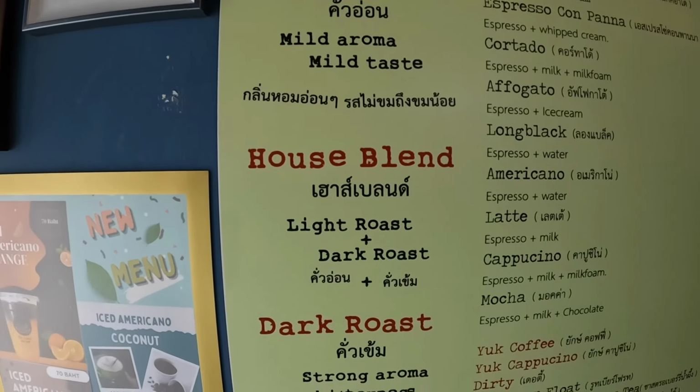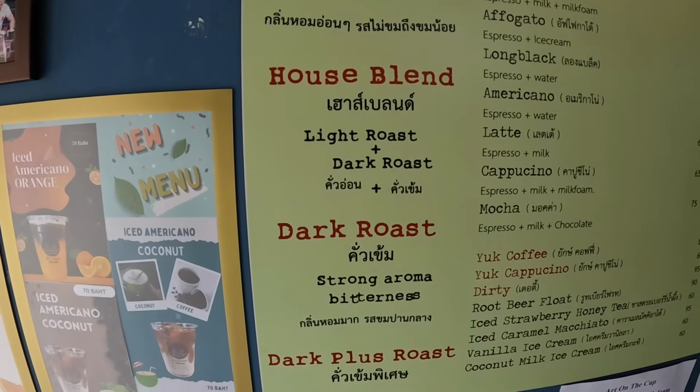That's nice. Simple coffee. I got a dark roast as well. There's a few roasts that you can get: light, medium to dark. I'm a sucker for that dark roast. Okay, that's pretty good. If you didn't know, Chiang Mai is actually the coffee capital of Thailand.